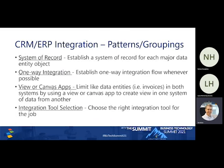I'm going to talk about establishing a system of record for each major data entity. We're going to talk about trying to utilize one-way integration whenever possible. We're going to talk about viewing or using Canvas apps for data entities, so that rather than trying to replicate data into both systems, we might just create a view into one system from the other. Then just the proper integration tool selections. We're going to talk about each of these somewhat separately.